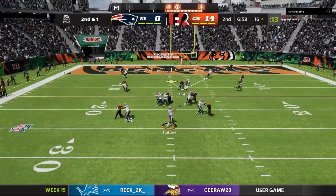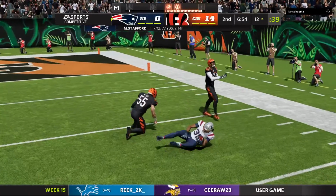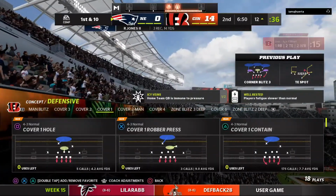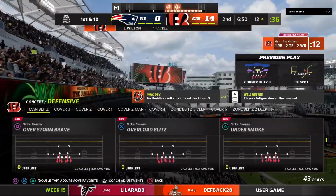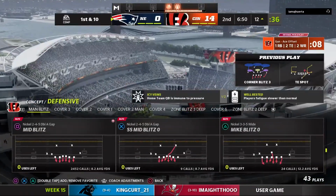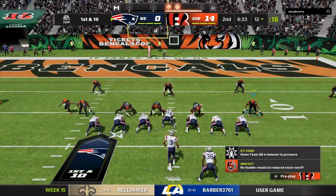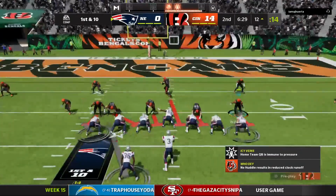Stafford drops it to Jones in the flat, and he'll go down here at the 12-yard line. 4 yards the pickup, first down. Another catch for him there on this drive, Brandon, and it looks like they're going to utilize him out of the backfield any way they can. And that time they pick up a first down. So now on defense, do you assign a man to him and try and cover him before he gets going?